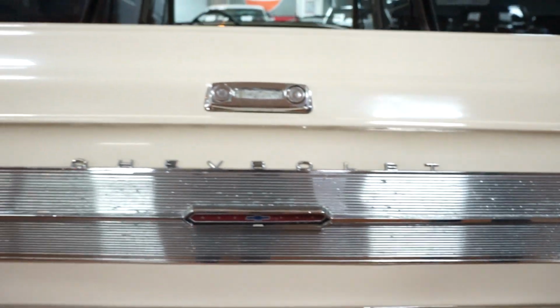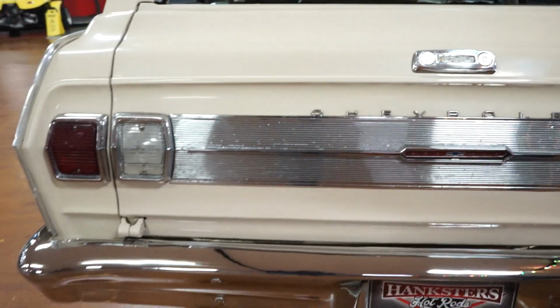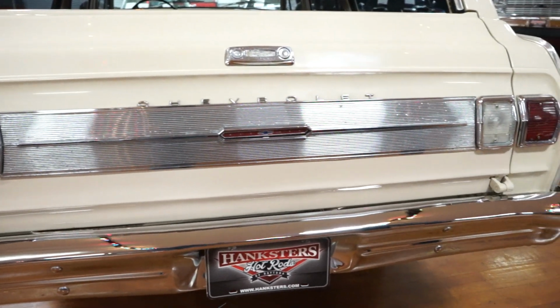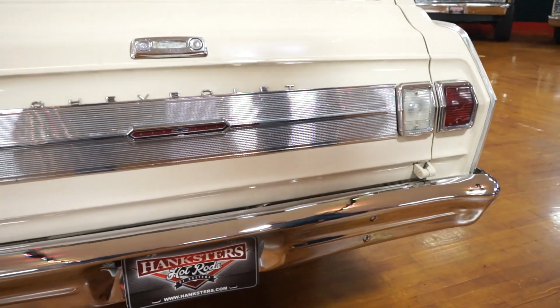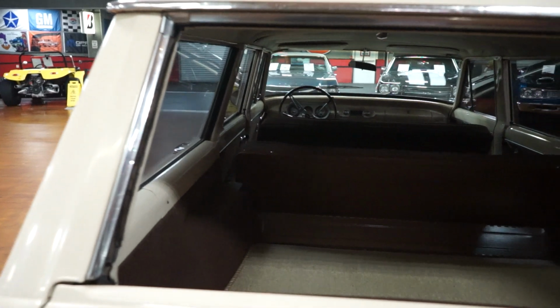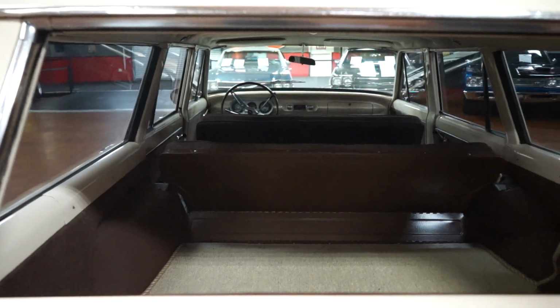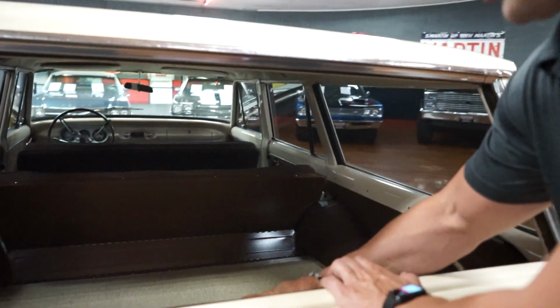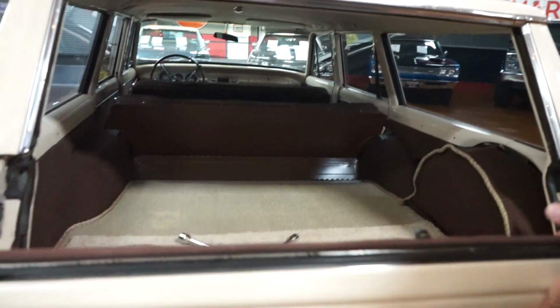If that thing is original from 1965, which I believe that it very well could be, it's in very nice condition. So the window is power in the rear. It does work. You can put it down from up front. I did put it down prior to our video presentation here so that I could open the rear gate for you guys. So pull the lever to the side.